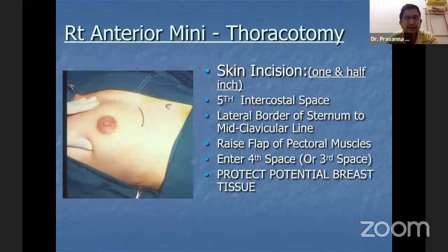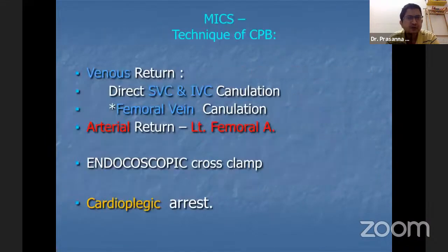As you see, the skin incision is just maybe 1 or 1.5 inch, usually in the 5th intercostal space along the lateral border of the sternum or the mid-clavicular line. And we raise the flap of the pectoral muscles, and we enter either into the 4th space or the 3rd space. And in females, we take more care because we protect the potential breast tissue. So what is the technique?